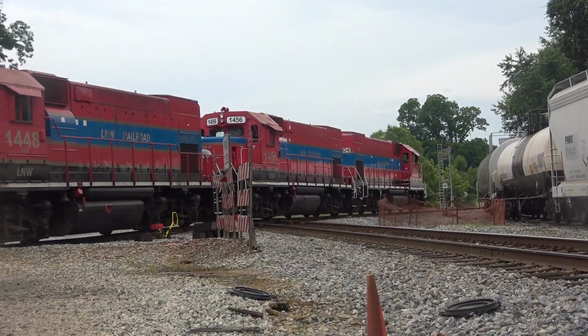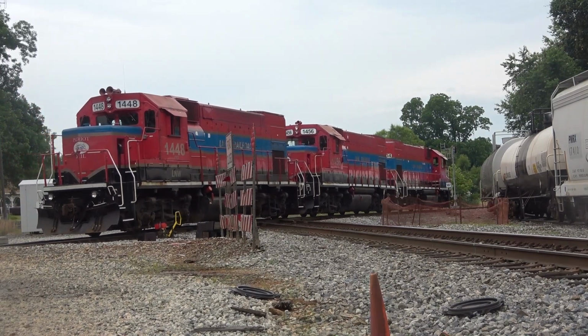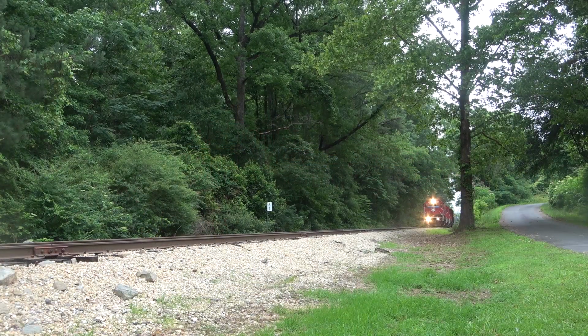Today is not a very common trip thanks to all three of the roster's GP15 locomotives in charge of today's trip. Typically, the GP15s are working Job 2 up in Arkansas, but once every few months these workhorses can be seen on the south end of the line.